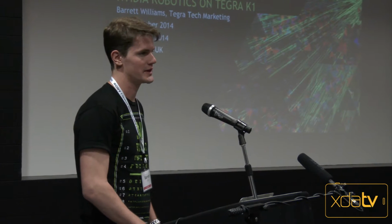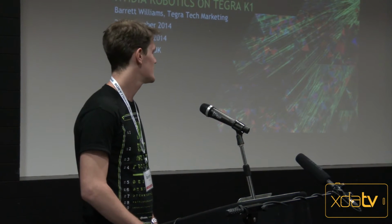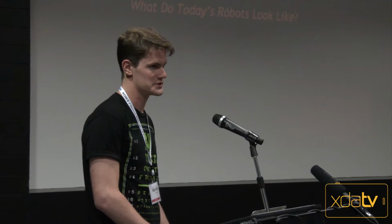Getting the Tegra line into as many robots as possible. So we'll begin with a review of what robots look like in the modern era. I think there are a lot of conceptions. The Jetsons, for example, which our dev board is named after, give a lot of dramatic and inspirational ideas of what robots should do in the household, in the workplace, and in other everyday environments.